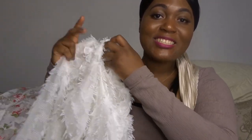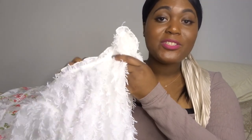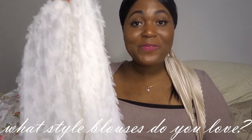So this is really textured, and just a really different blouse. If you want something slightly different, but still something you can wear for lots of outfits, then this is a great blouse. It's so fluffy, but it doesn't have any breakage. It's quite tricky to put a word to what this type of texture is, but do let me know if you know. I think it's just really great to wear, and it's not transparent either, and I think it's just another great blouse from River Island. So these are the two tops I picked up, and do let me know if you like this style also.